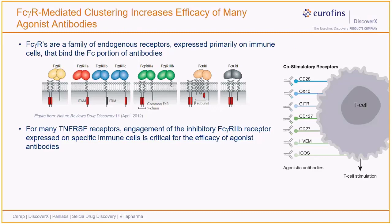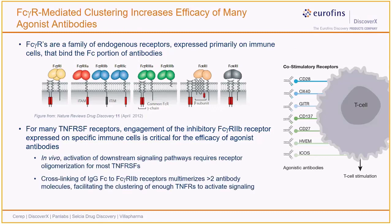But for the TNF receptor superfamily, it's been documented for a number of these receptors that engagement of the inhibitory Fc gamma R2b receptor, which is expressed on specific immune cells, is critical for the efficacy of agonist antibodies for these targets. And what's thought to happen in vivo is that this activation of downstream signaling pathways requires receptor oligomerization, and that by cross-linking of the IgG-Fc region to these Fc gamma R2b receptors, it results in multimerization, especially with more than 2 antibody molecules. And this multimerization appears to facilitate clustering of enough of the TNFR receptors to activate signaling.